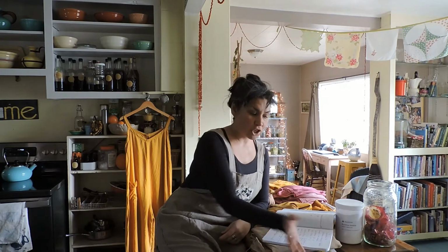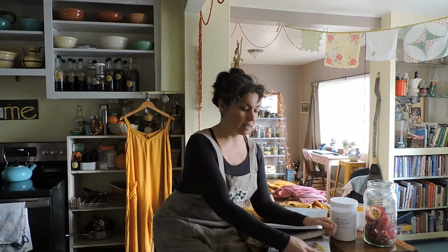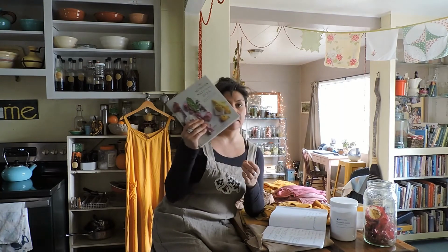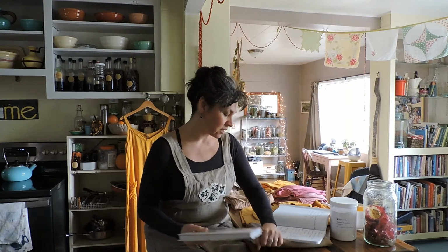Save your kitchen scraps. Use a mordant for sure, and there's lots of information out there on mordanting. This company, Botanical Colors, they've got lots of blogs and little write-ups about how to use their products and their mordant. And then I just follow the directions in this book, which I can't say it enough. I've got lots of dye books, but this is my favorite. So that's a good one.